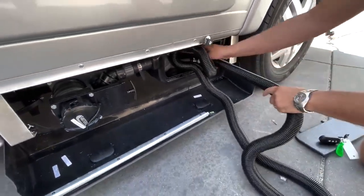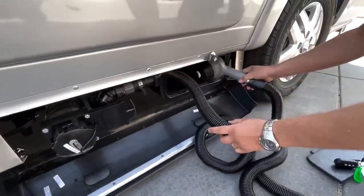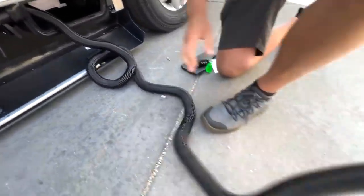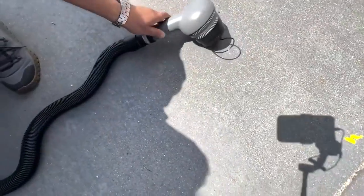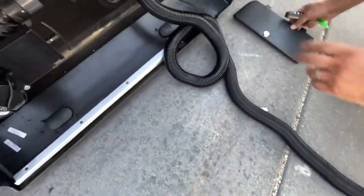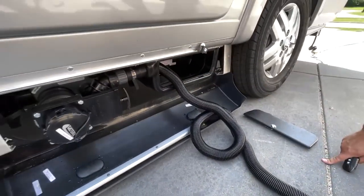So the hose is all attached. It's all self-storing. You've got a beautiful end on the end here. So it just fits in the hole. You put it right into the dump station, and then you would choose which valve you want, which tank, gray or black, like you would.